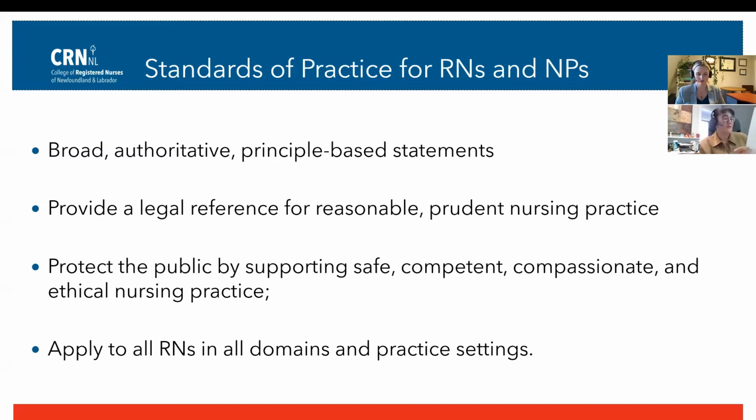So what are standards of practice for RNs and NPs? And this is just a quick synopsis: our standards are broad, authoritative, principle-based statements, and they provide a legal reference for reasonable, prudent nursing practice. So they outline the minimum expectations for nursing practice. So as I said, as a part of our standards, there's an expectation for registered nurses and nurse practitioners to engage in timely and accurate documentation. And our standards protect the public by supporting safe, competent, compassionate, and ethical nursing practice. And the standards further define responsibilities set out in legislation and regulation, and they articulate what is expected of a reasonable, prudent nurse.